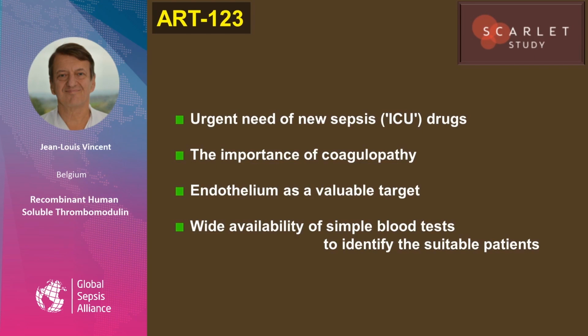So that's how I refer to personalized medicine. Indeed, we didn't want to just enroll patients with sepsis. I think that's over. We should no longer do that. And I know I'm preaching to the converted because you, Jean-Marc, have done these studies on this. Absolutely.